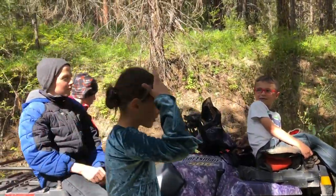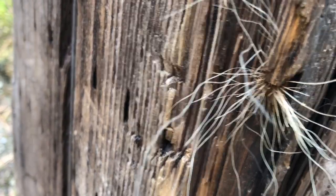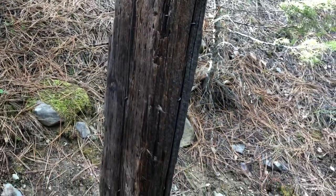The sun came out, which is awesome. Really hoping to see a bear. Found some bear hair. It looks like that might be like elk or something there, but right there is most certainly some bear. That's on an old post that we found here in the woods.